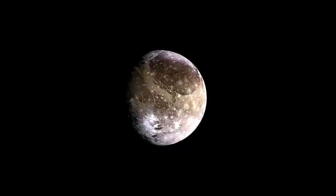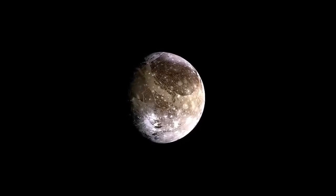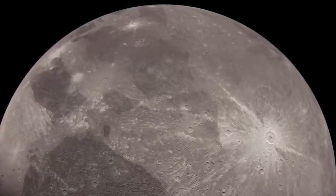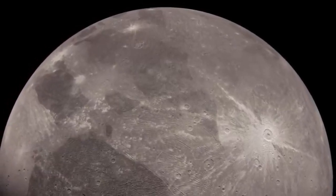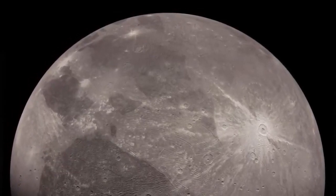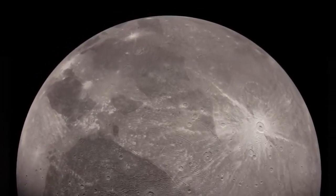Galileo flew by Jupiter's satellite Callisto 9 times. Data collected shows that the moon's composition is a mix of iron and iron sulfate, with rocks making up 60% of its mass and ice accounting for 40%. It does not have an identifiable central core, unlike Ganymede.